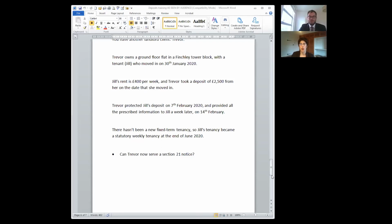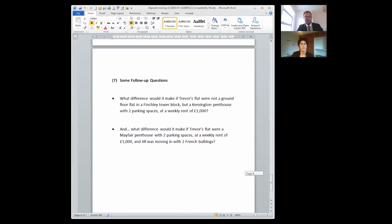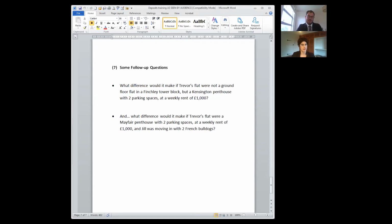Andrew, you've got a follow-up from that. Yes, this flows on nicely. This next question is, what difference would it make if Trevor's flat were not a ground floor flat in a Finchley tower block, but a Kensington penthouse with 2 parking spaces at a weekly rent of £1,000? Does it make any difference that this is a high value rental property, although arguably it might be good value in Kensington for what you get? Answers in the chat.